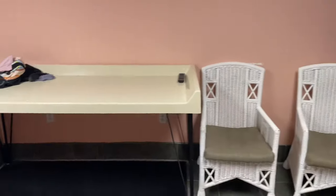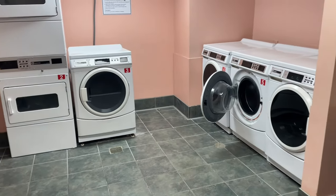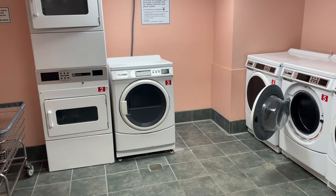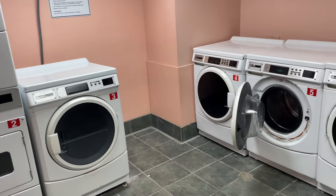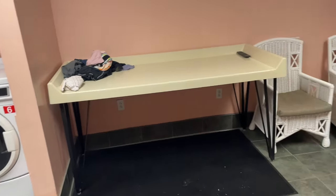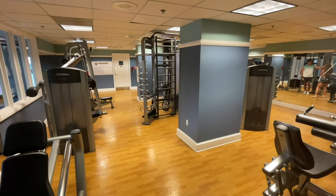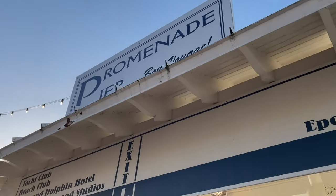So we don't have a mini laundrette in our room, unlike the 1, 2, 3 bedroom villas. This is the laundrette. It's probably the smallest and dirtiest we've seen on any property so far. Come on, Boardwalk, you can do better than this. There is a complimentary gym to use on site. No, thank you. I'm going on a boat.